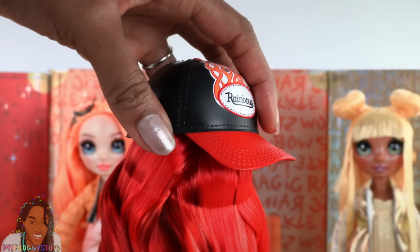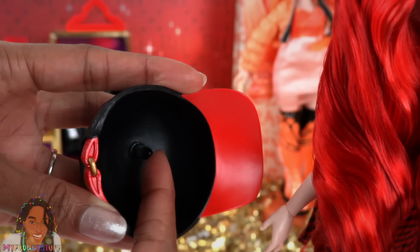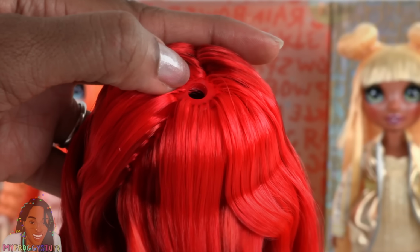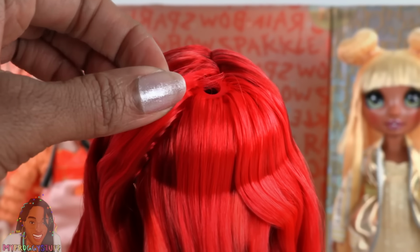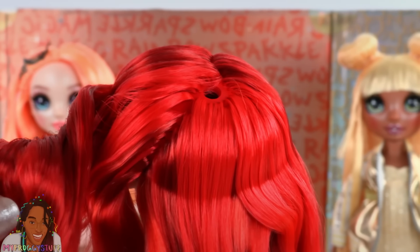Let's remove the hat. It is held in place with a little peg that fits into the doll's head. There is a corresponding hole in the top of her head. I think if we wanted, we could cover that up by brushing her hair. It's just right now, I really don't want to mess up those curls.